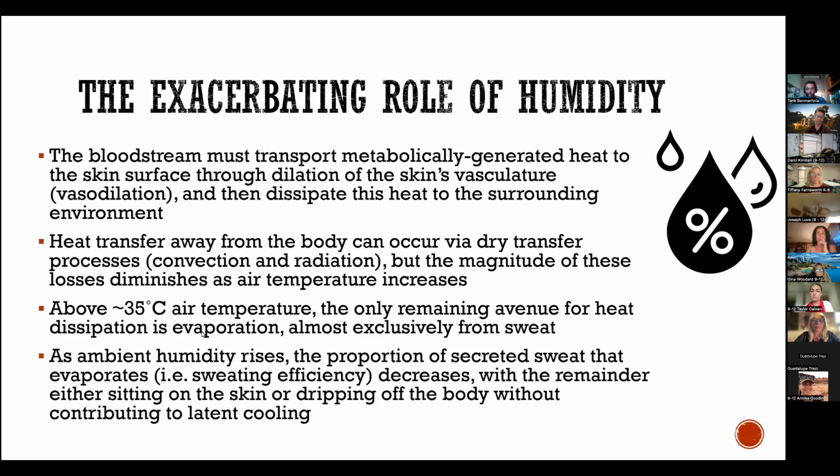evapotranspiration is the only way through which our body temperature can be reduced, through sweating, because below 35 degrees you have different types of processes like convection and radiation that can also be useful, but are not as efficient as evapotranspiration. But at 35 degrees, this is a body limit, a physiological limit, and only evapotranspiration is going to make a difference. So of course, when you have a lot of humidity, this is going to be very, very difficult for our body to cool down in such conditions.